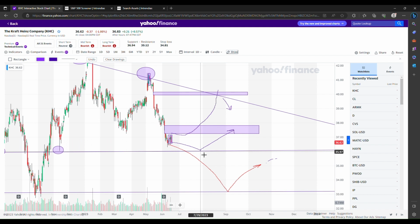Simultaneously, at the end of the day, KHC, well-known brand, owned by Berkshire Hathaway, in their portfolio at 3.4%. It's consumer staples, food and meats. That's not going to go anywhere anytime soon. So long term, either way, I think we're in good hands.